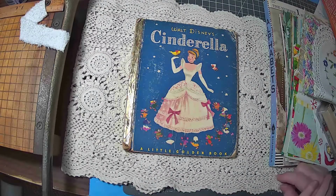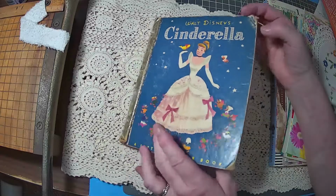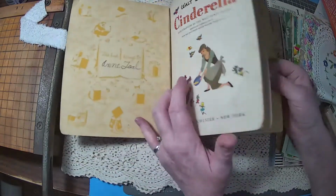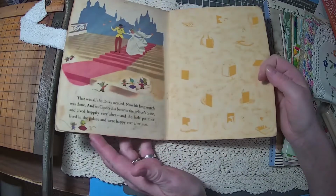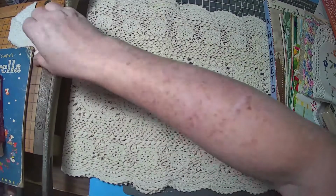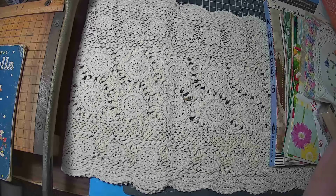And look at this little golden book. Cinderella, Walt Disney's Cinderella. So cool. Couldn't believe I found this. I got this for $1. Unbelievable. I hit this particular vendor before any of the other vendors could walk around and see that she was having a massive sale.